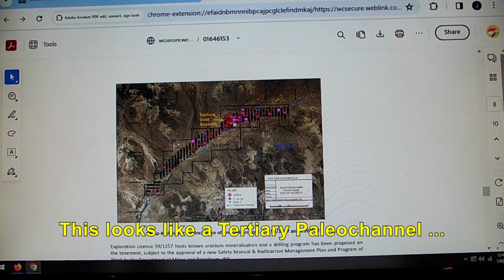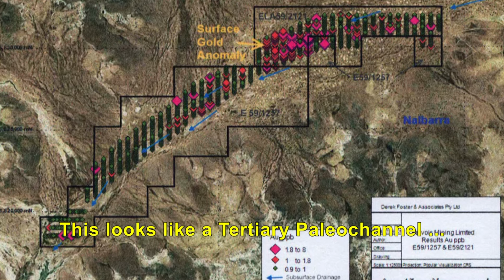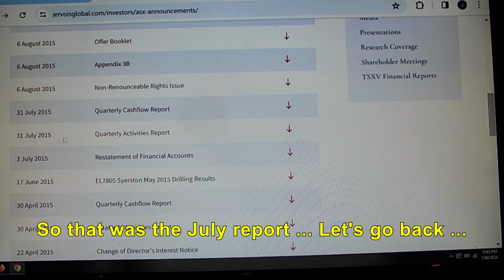This looks like a tertiary paleo channel. Now this is something new, we haven't seen this before. This is a very high result, 230 ppb gold. So now the challenge is to try to find out exactly where this is. Okay, so that was the July report.